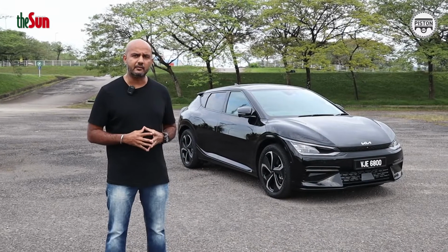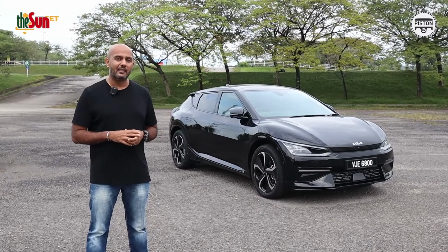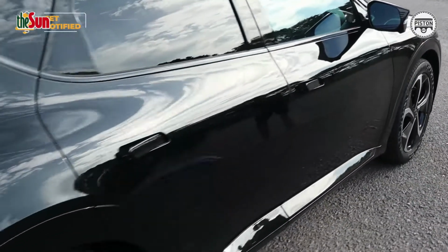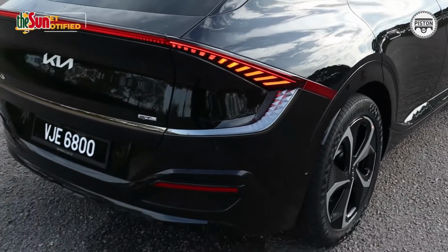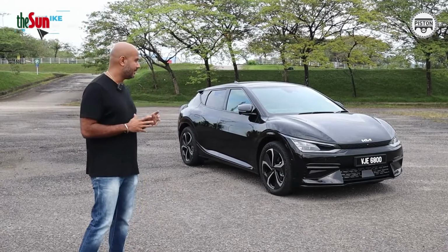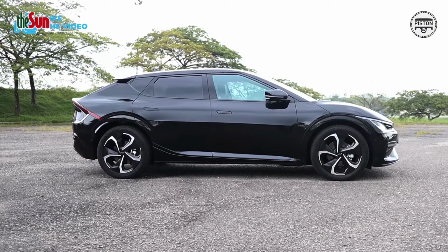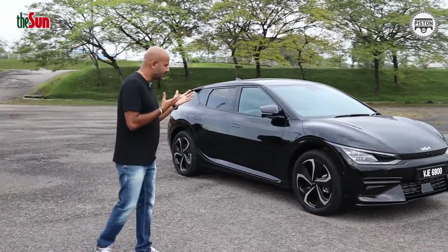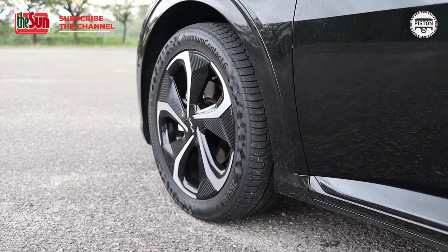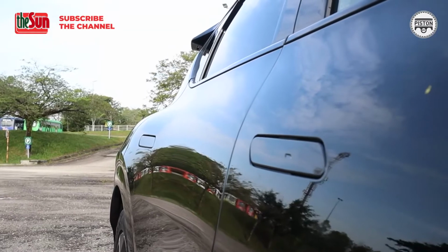The KIA EV6 is very obviously a very handsome car, isn't it? Well, it shares some similarities, particularly the platform with the Hyundai Ioniq 5. That's right, it shares its platform with the Hyundai Ioniq 5, though it's a bigger car. But in terms of design though, it's very, very different. So the wheels for starters, 20-inch wheels, obviously designed for efficiency. And then you notice how the door handles simply sit flush with the bodywork.